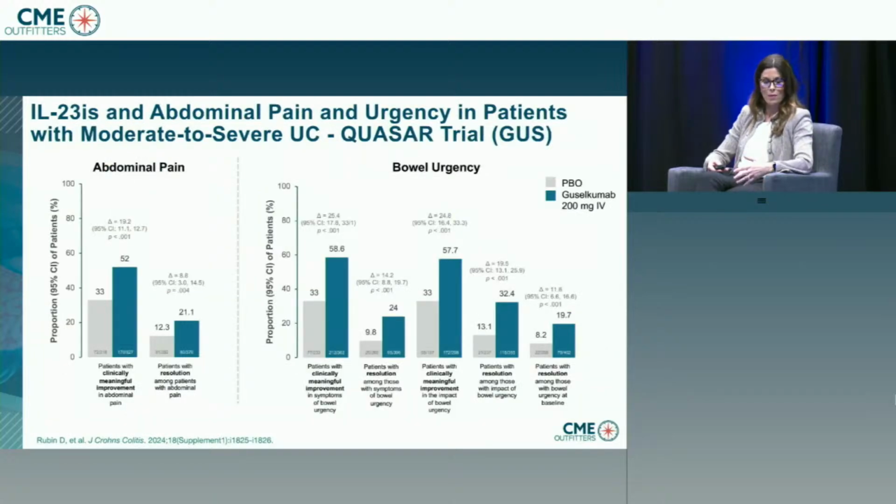Now, if you look also at guselkumab again, we're looking at patient-reported outcomes, thinking in terms of abdominal pain and urgency scores. On the left-hand side, for those who had abdominal pain at baseline, they were able to measure patients' improvement. You have clinically meaningful improvement of abdominal pain for patients who had abdominal pain at baseline: 52% improvement there, for about a 19% delta against placebo. Then next to that, you have complete resolution of abdominal pain in patients that did have abdominal pain at baseline, and there again, almost a fifth of the patients in the study had resolution of abdominal pain.